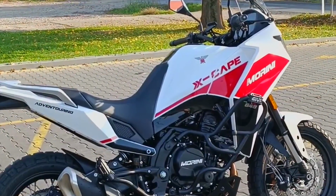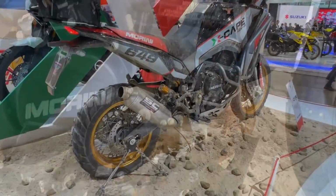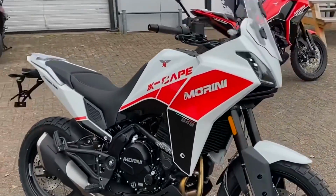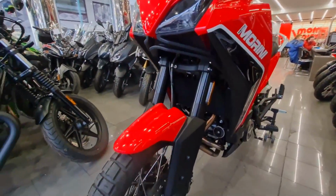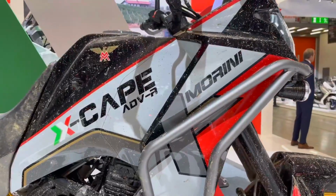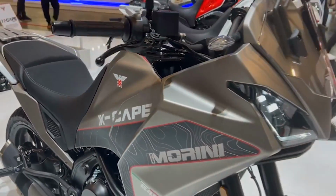Moto Morini gave the X-Cape 19-inch spoked wheels up front, despite the lack of much power, to provide a balance between on- and off-road riding, while the knobby tires stick out. The tires are also tubeless, which makes fast work of patching roadside punctures. The bike has been customized with high-performance parts, and the brakes are from the well-known brand Brembo. There is also a Bosch switchable ABS to enable off-road rear wheel lock.